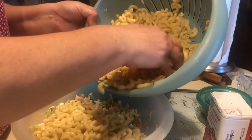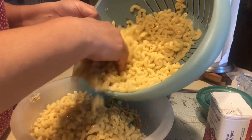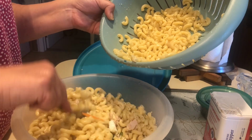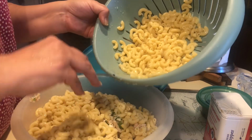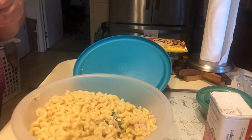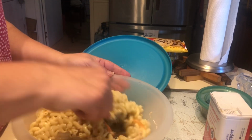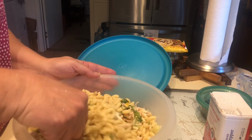So I might have too much macaroni. I will put the rest in a container and save it for something else. So that's probably all I'm going to use. I had put in about 3/4 of a box of macaroni.